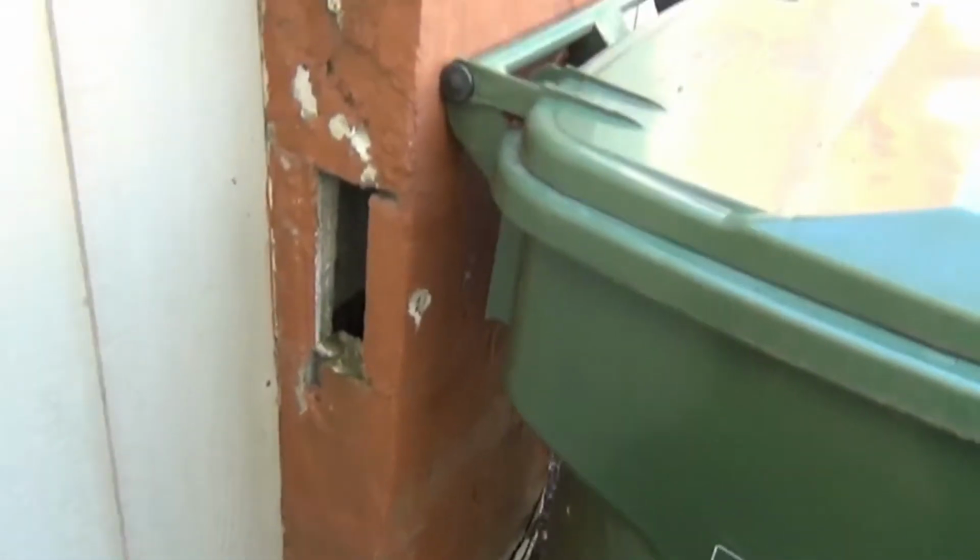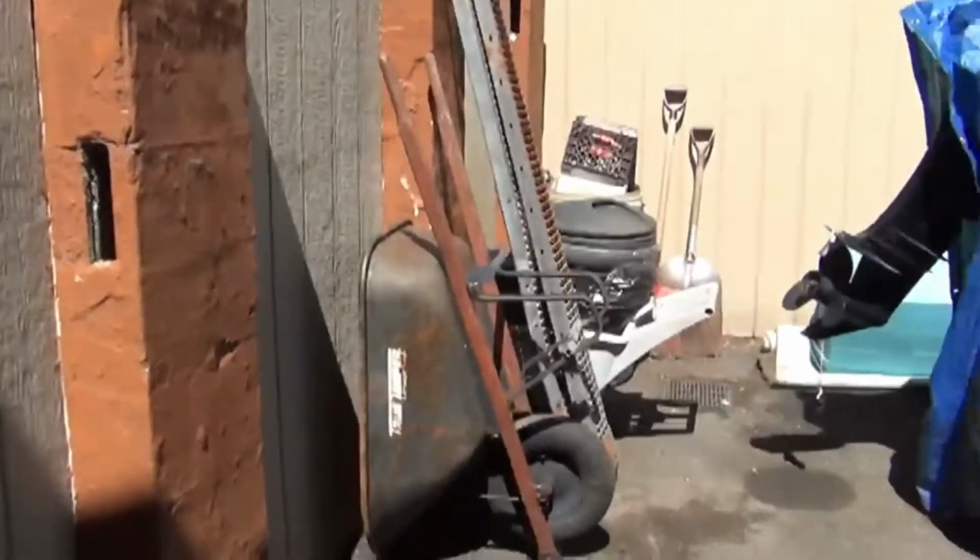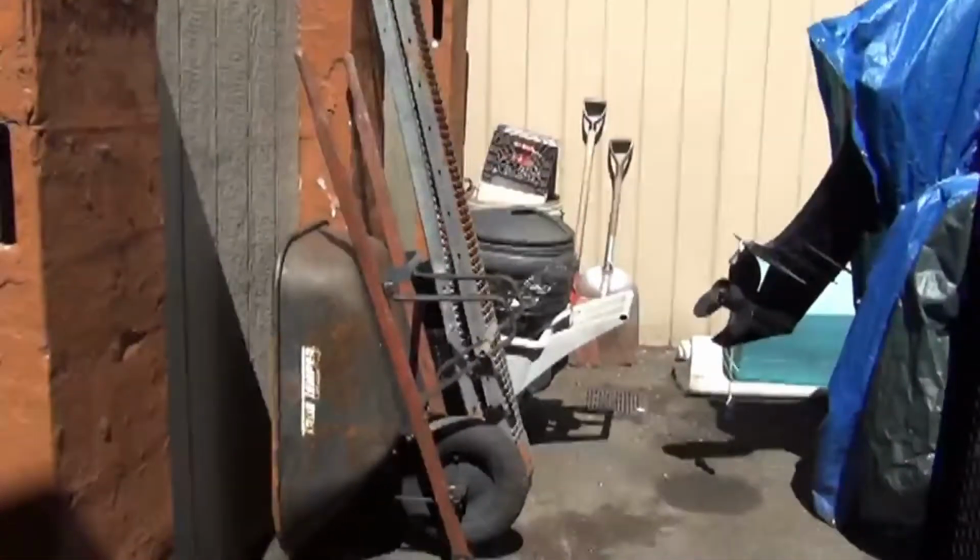Getting a closer look here. All that stuff could be fixed. It's just not that big of a deal. And there's a drain, which is probably necessary. So this thing would just settle, maybe flood.